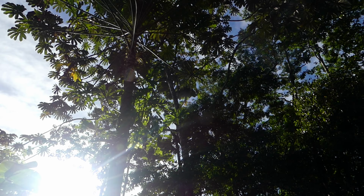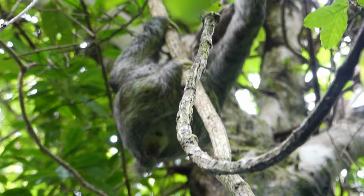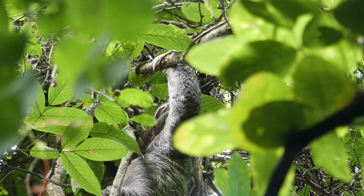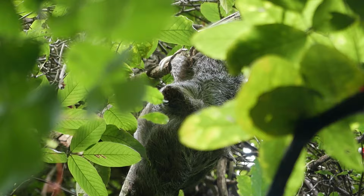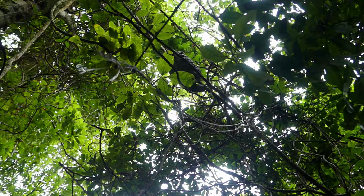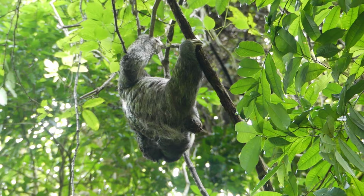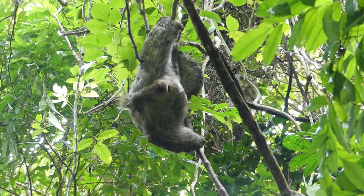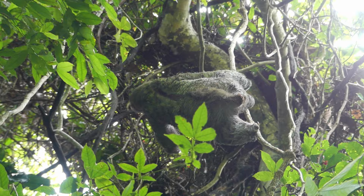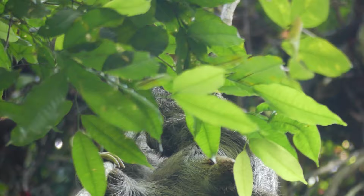Costa Rican mammals that everybody knows are the sloths. A three-toed sloth, mainly active at night, but sometimes it feeds during the day. About once a week, a sloth climbs down to defecate. In Costa Rica, sloths are quite common. They are thought to make up the largest mammal biomass, aside from humans. The major diet of a three-toed sloth is the leaves of cecropia trees.